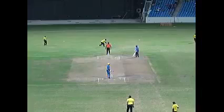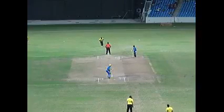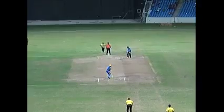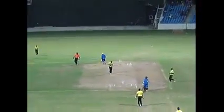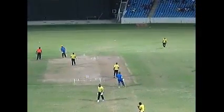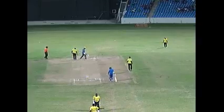Yes. Looking even a bit ungainly in those strokes outside the off stump, and he was much better than that. He was a bit slimmer also when he came on the scene. This time he comes up and he plays this one with a straight bat, good bit of fielding, but the batsmen have come through rather quickly for a single, and the Guyanese captain Leon Johnson is going to take responsibility.